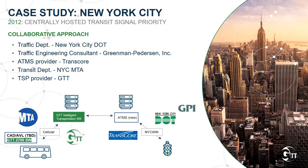So the New York City MTA brought GTT in and said, GTT, we have plans to deploy a computer down the road, GPS, cell. So we have plans for vehicle infrastructure.